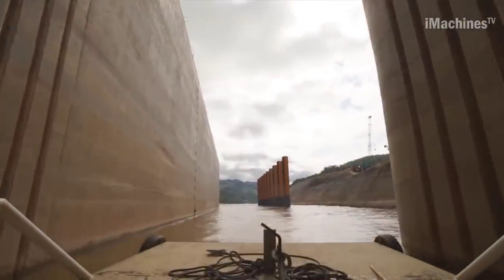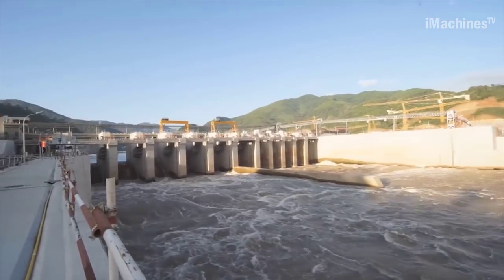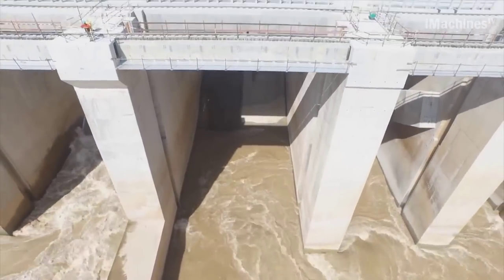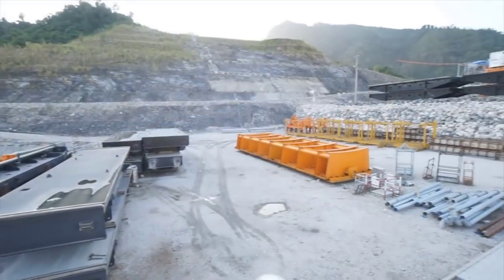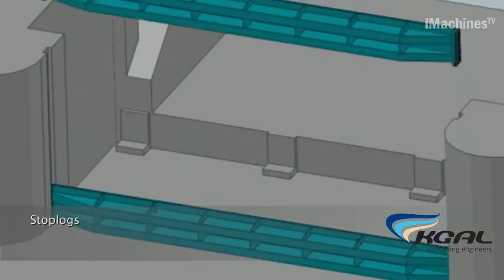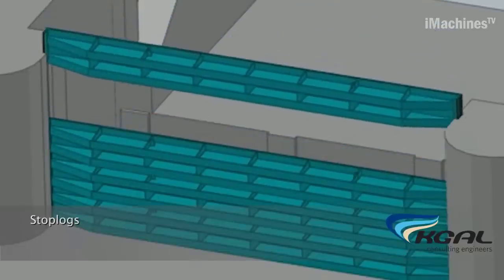The gate installation process commenced in 2015, with the first outlet gate weighing a staggering 365 tons. By January 2016, the outlet gate was fully operational, contributing to the functionality of the Xayaburi Hydro Power Plant. Another important aspect of the project was the navigation channel. To facilitate the navigation of water vessels, floating mooring bollards were installed along the channel.